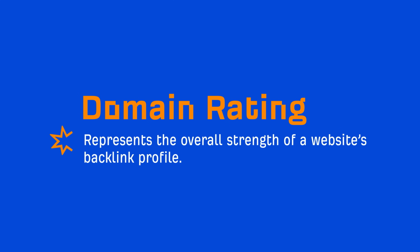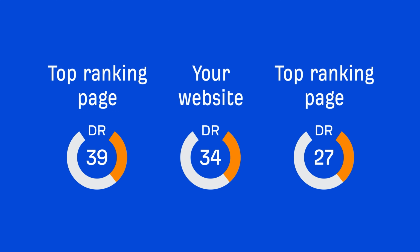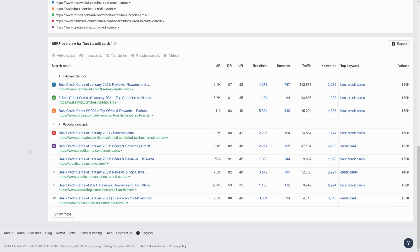At Ahrefs, we call this domain rating, which represents the overall strength of a website's backlink profile. Very generally speaking, you should be going after keywords where your website's DR is in a similar ballpark range as the top ranking pages. Or at the very least, one of the top ranking pages should be in the same range as your website. For example, if all of the websites that rank in the top 10 have high DRs and you have a DR of, let's say, 10, then you may want to consider competing when you're at a similar level.